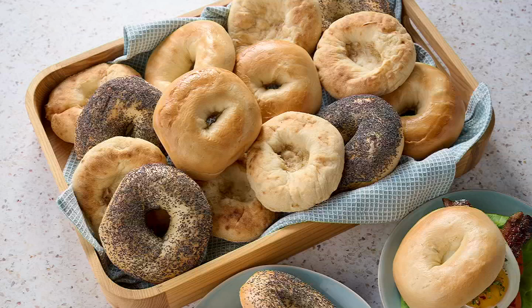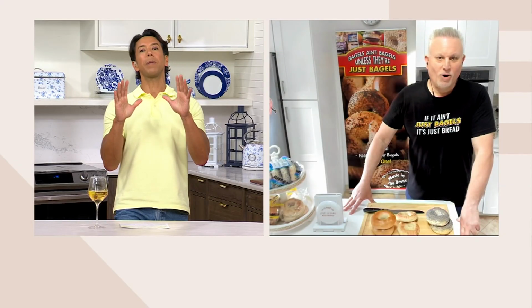This is such a fantastic way, if you've never had Just Bagels, for you to get that sampler and try the best of 3 different worlds right here. Remember, that's 12 4-ounce kettle-boiled plain bagels, 6 of the 2.5-ounce Bialys, and 6 of the 4-ounce poppy seed bagels. Cliff, always a pleasure to see you, my friend.